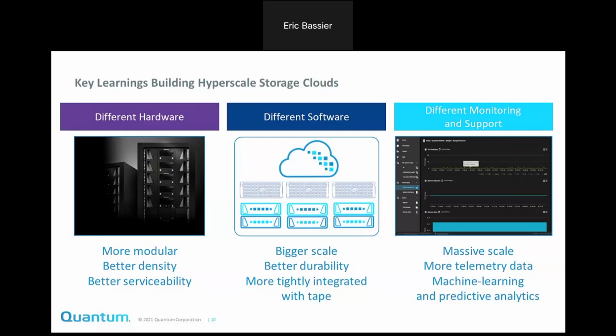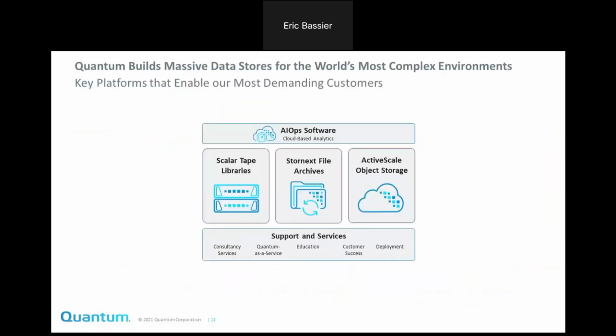So our cloud-based analytics software is now being used by these hyperscalers, and we capture more data than ever before, and we're starting to use advanced machine learning and predictive analytics to help proactively identify things like tape drive failure signatures, or tape drive and tape media failure signatures that interact with one another. So we can build data stores for the biggest environments in the world, and we've done it. We've built the biggest single archive that's ever been built by man, and we can now offer that and extend it to a broad customer base.